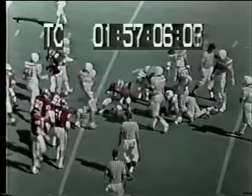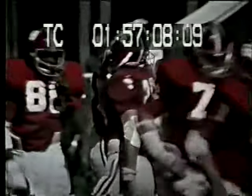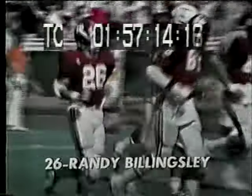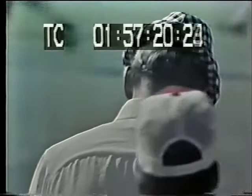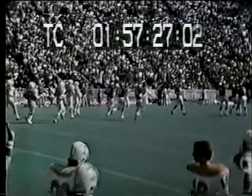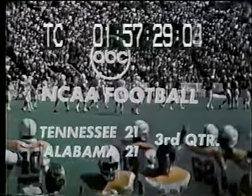First down, Crimson Tide, Billingsley carrying. That's that good old reliable inside belly. Second man through, good for a first down. We have a cliffhanger here. Bear Bryant, Alabama 36. 134 victories as head coach here. Overall, 225. We'll be back in a minute.